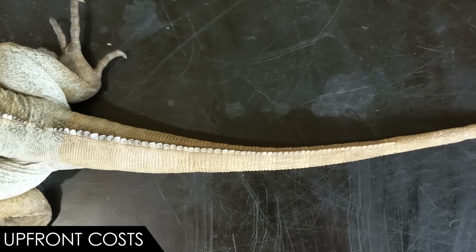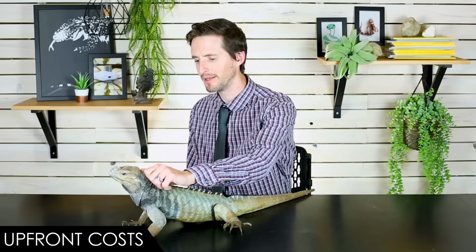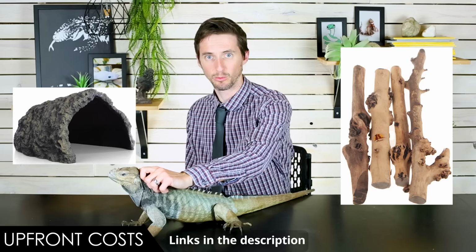On top of that, you need an enormous custom-built enclosure, which will not be cheap at all. I would recommend getting substrate probably from the hardware store. You don't need super deep substrate. They're not diggers like tegus, but you're going to need a lot of it because your enclosure is colossal. They're definitely going to need some large branches and large hides, for a really big lizard to climb on and hide in. You're going to need a colossal water bowl that they can soak in.